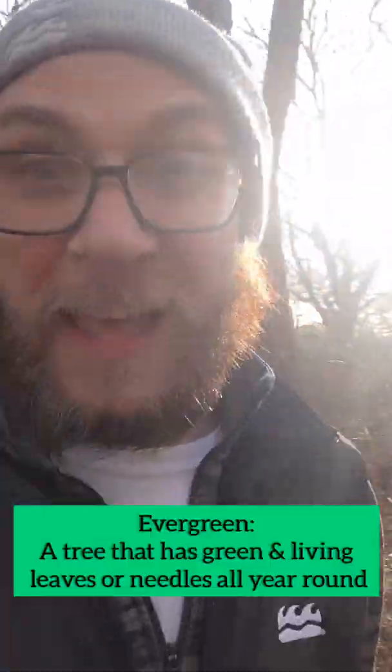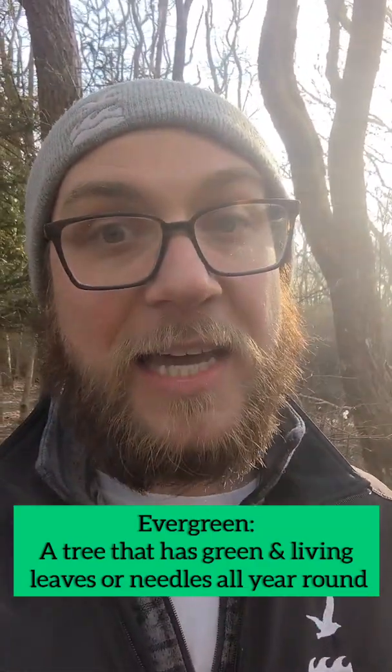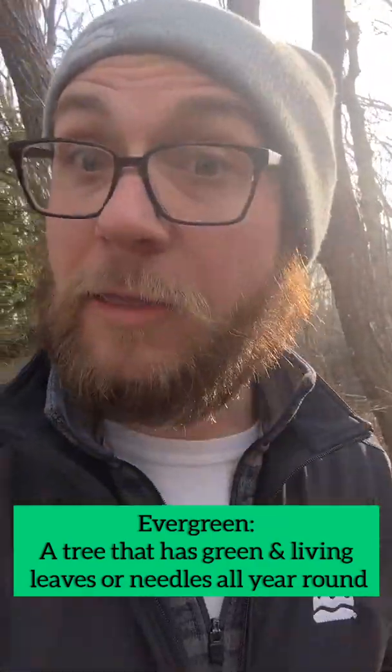The other type of tree that we have on Nantucket never sheds their leaves. They hold on to them. And sometimes the leaves look a bit different. Sometimes they look like needles. Sometimes they're scaly and leathery. They're not like the thin, tiny little leaves that you're used to seeing on the trees in summertime. And we refer to those trees, like this big spruce behind me, as an evergreen. An evergreen will keep its leaves or its needles throughout the winter time.